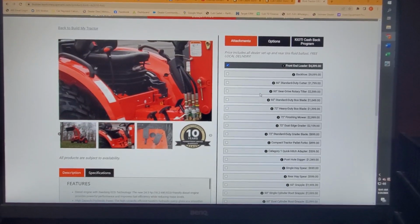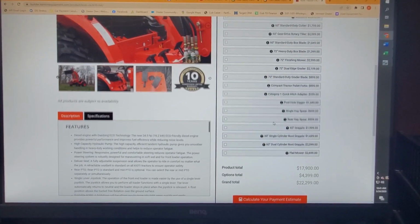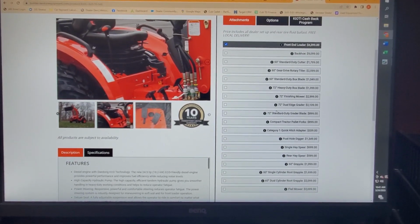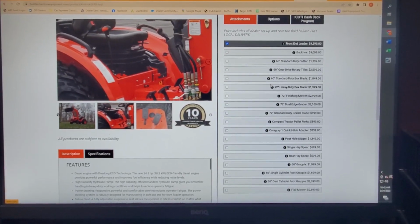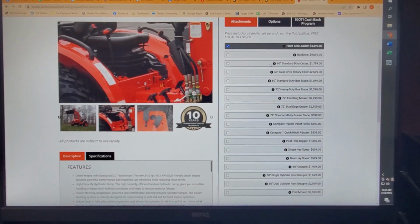And then over here, we've got all of the different attachments that we offer, and this is not the complete list. I mean, that would be an endless list. It would look like an encyclopedia if it was everything you could put on this tractor. But it's all the popular stuff. So, like this, for instance, here's this 5-foot box blade, the loader.